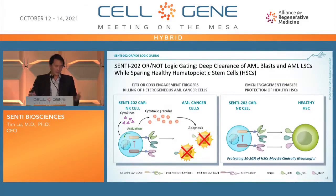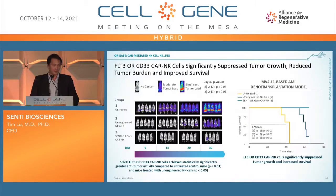So essentially what we're trying to achieve here is, on the left-hand side, to maximize on-target, on-tumor killing, through engagement of the FLT3 or CD33 antigens. On the right-hand side, engaging endomucin, which may be present on healthy HSCs that express, for example, FLT3 or CD33, serves as a don't eat me signal that protects that healthy cell population. We've now demonstrated various components of the gene circuits to be functional, both in vivo as well as in vitro, in a variety of different assays.